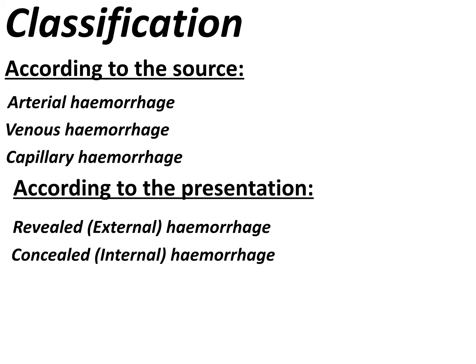While from the capillary, capillary hemorrhage is also somewhat brighter than venous blood, and it's often an ooze, not bleeding from a specific point, but ooze from a large area. Sometimes it may cause serious bleeding, for example when the patient has coagulopathy, dysfunction of the coagulation, as in some diseases like hemophilia, and also in capillary hemangioma, where the bleeding may be serious.